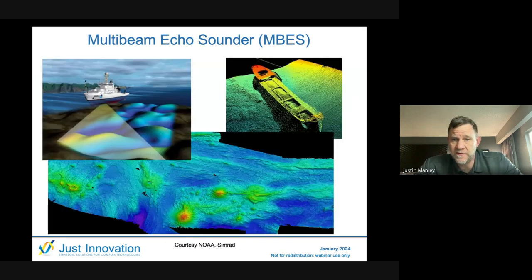Another powerful tool is called multi-beam echo sounders. Here you're projecting sound wave in a different configuration. This can be done from a ship. This can be done from underwater vehicles. The closer you are to the seafloor, you can use higher frequencies. Those higher frequencies don't go as far, but they give you better resolution.